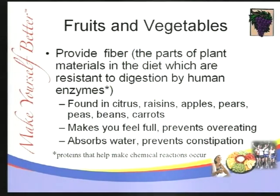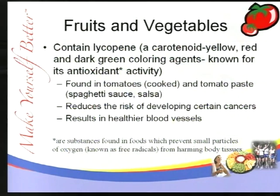They provide fiber. This is the parts of plant materials in the diet which are resistant to digestion by human enzymes. And enzymes shown at the bottom there are simply proteins that help make chemical reactions occur. They're found in citrus, raisins, apples, pears, peas, beans, and carrots. Makes you feel full. It prevents you from overeating. Fiber also absorbs water and prevents constipation.